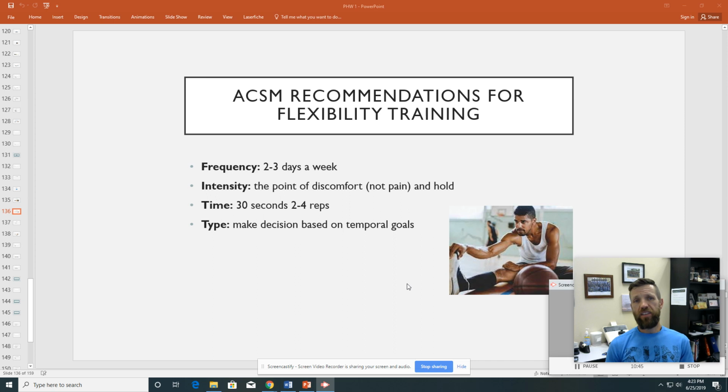The intensity is simple. You're going to stretch to the point of discomfort. Now, discomfort and pain are two different things. If it hurts bad, then that's not discomfort. Discomfort is, oh my goodness, I really feel that stretch. And then you're going to hold that. I have listed here 30 seconds. I would also tell you this.